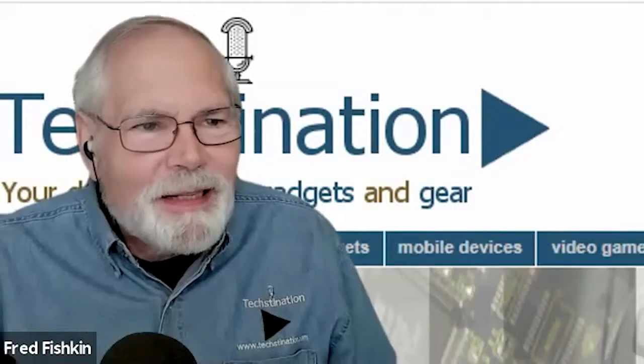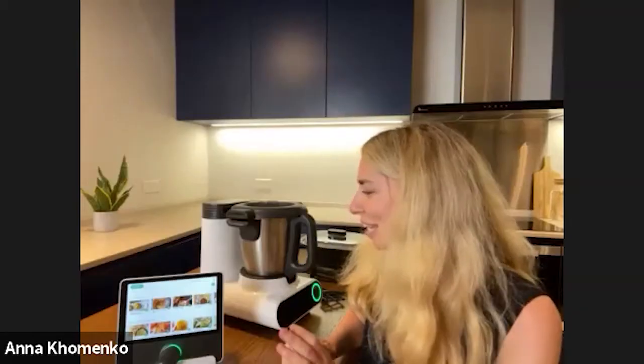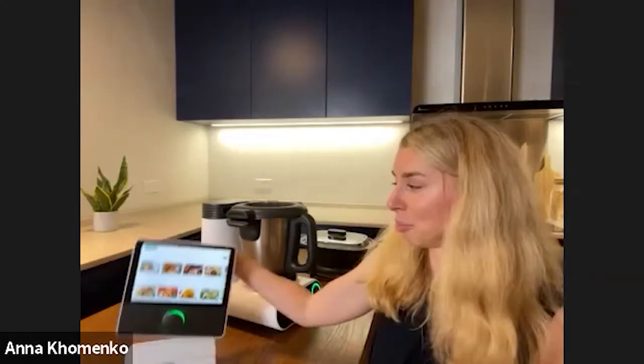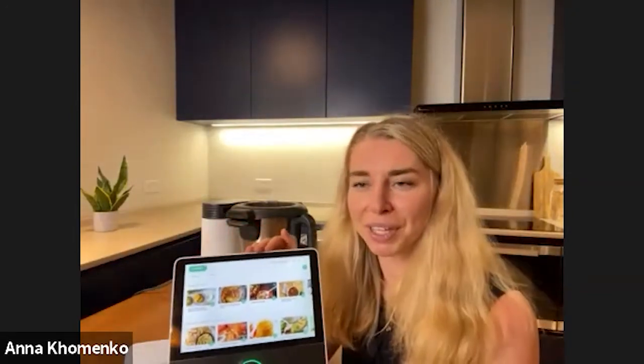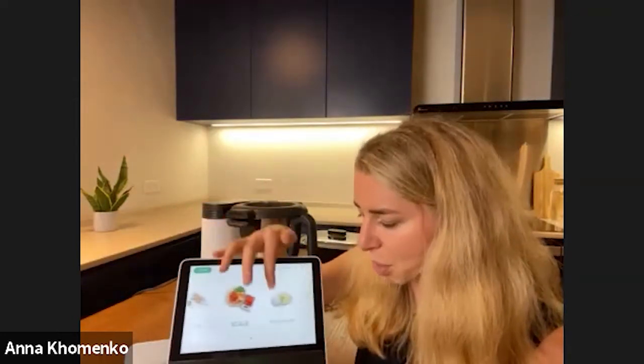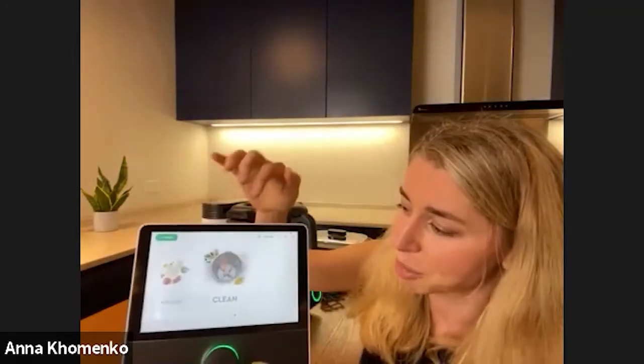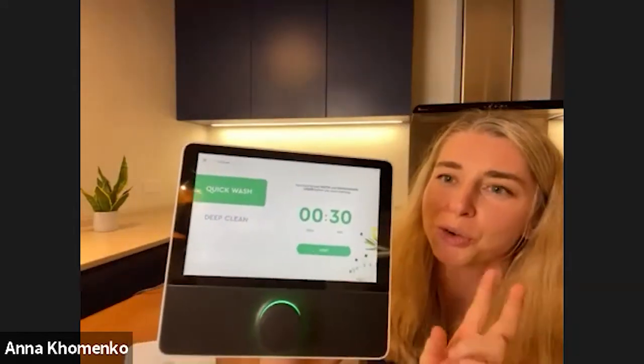So tell us about cleanup. How difficult is that? Very good question. So going back to the hub, we went through the guided recipes. However, the appliance also has different cooking modes. And one of the preset modes is actually clean mode. So it is as simple as going into the clean mode, and you can see we have 2 modes there.